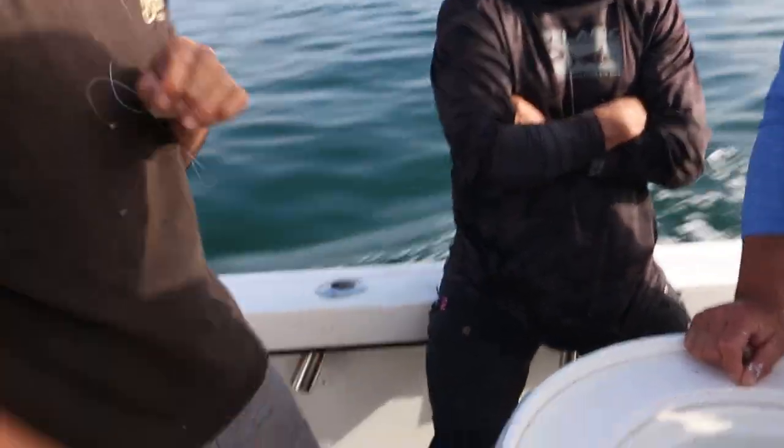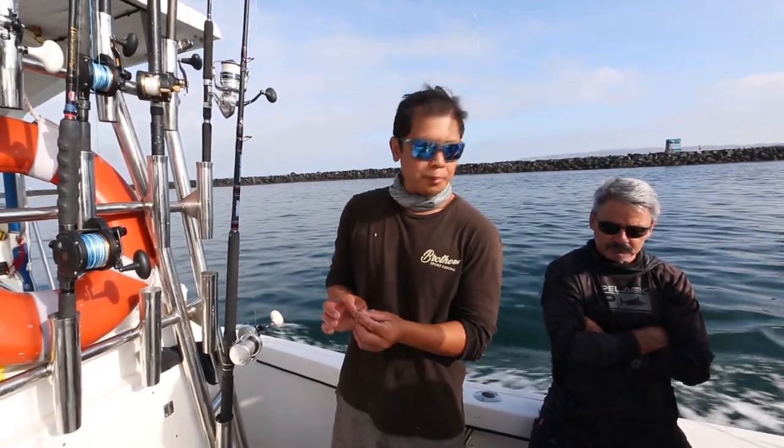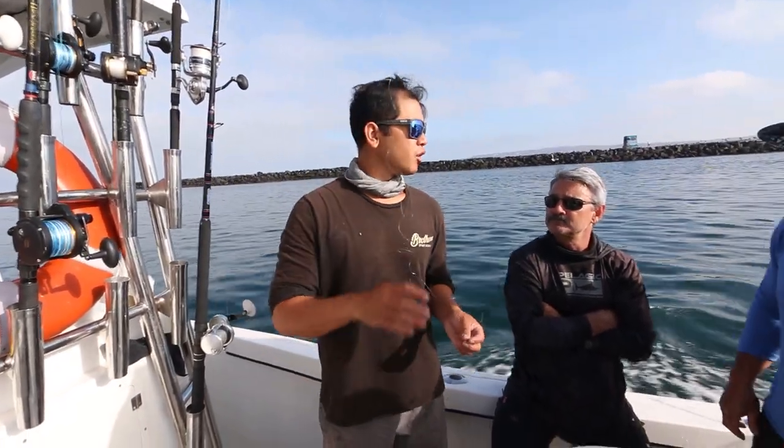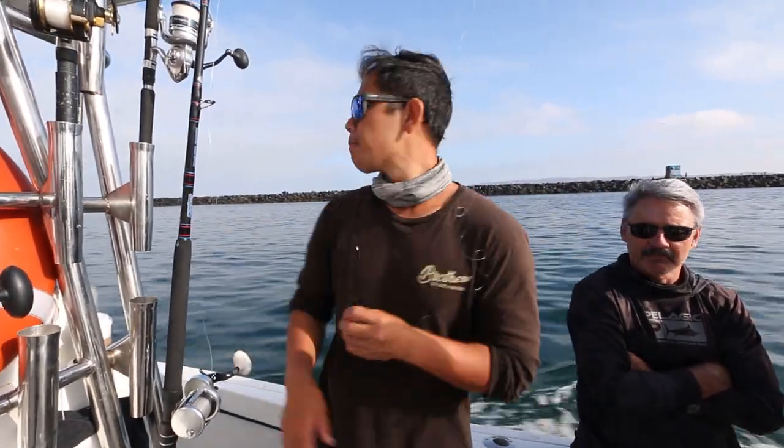Every time you reel in a bait, always take it off and put on a new bait, because we have plenty of bait here. Your bait will get tired throughout the day. So when you reel in, it's in the boat, you've got your hook in the boat, go ahead and put on a new bait when you set it out.